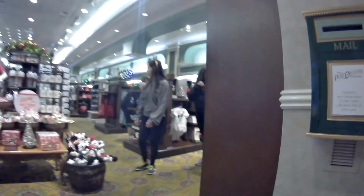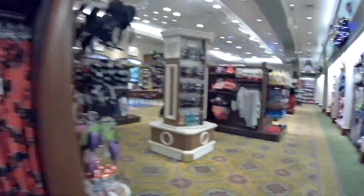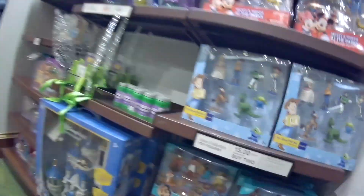Here we go. It's a smaller shop as compared to the other ones, but it still suffices. Lots of lovely Disney stock there. Isaac not really stopping to look at anything in particular. I do apologize for this footage, but it's probably the only hotel footage we actually took. So he sees Toy Story.